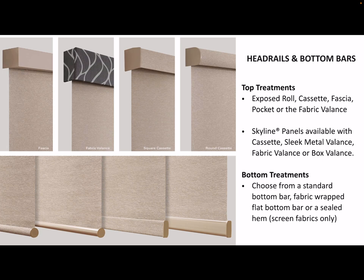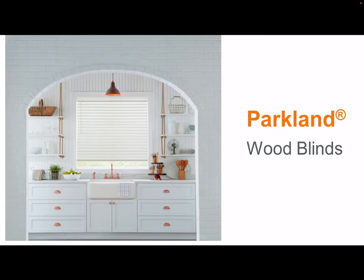So, top treatments, and then Parkland wood blinds, did you cover that? Not really, we haven't done a lot on the blinds. We don't sell them much. We sell this other stuff. We do have a lot of arch top and circle top windows.